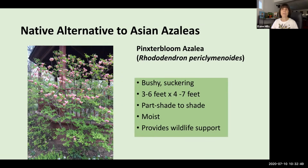One example of these is pinkster bloom azalea, Rhododendron periclymenoides. It's a bushy suckering shrub about 3 to 6 feet in height. And this is a good example of a plant that will grow in part shade to full shade. And it likes moist conditions.